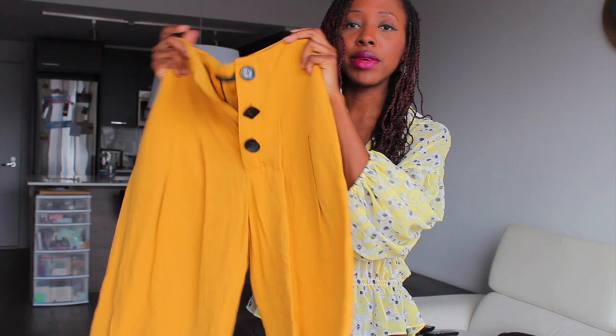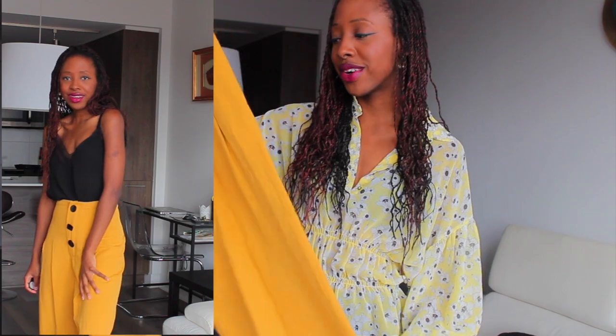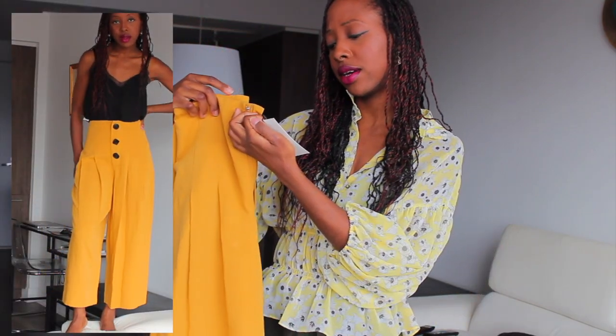Now we're going to get to the bottom, and I just have one actually. It's from Zara. Again, the mustard color here, of course. I'm telling you, spring just brings me to that kind of brighter, warmer colors, and I'm so happy for it. It was $79.90.